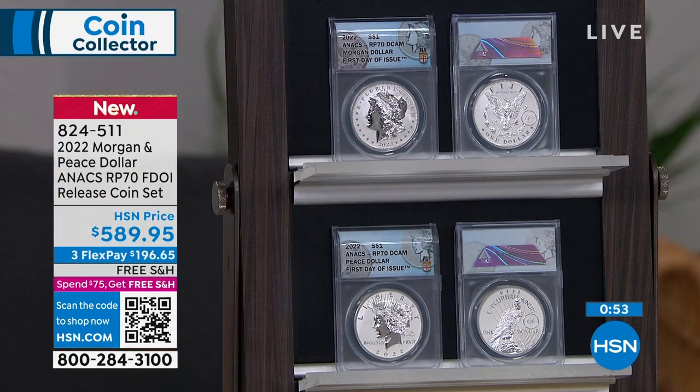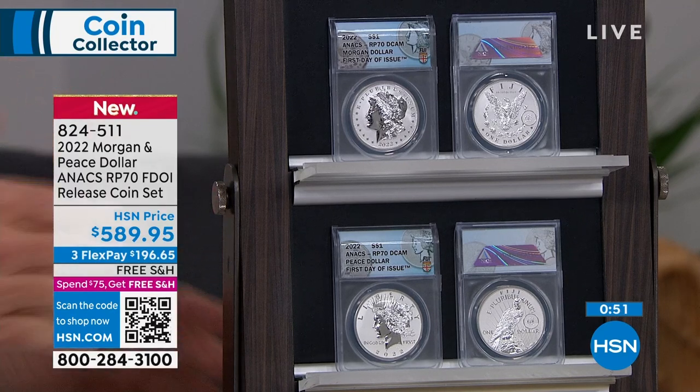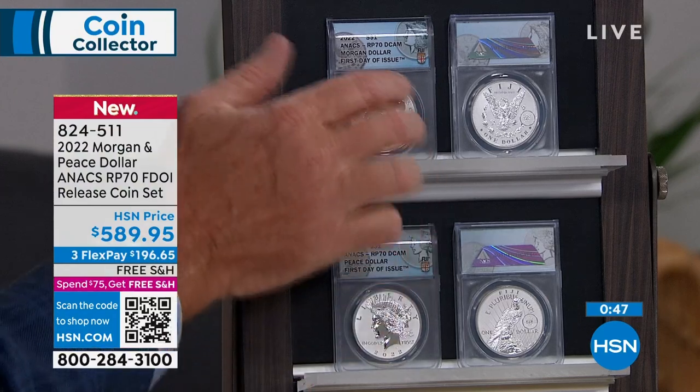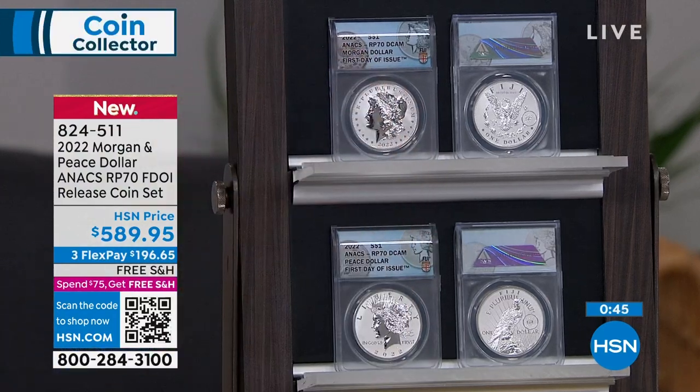But understand, that's just what they started with. In Mint State 70, reverse proof 70, sorry, Peace dollar and Morgan dollar in first day of issue, there isn't even 5,000. There's fewer than 1,000, and they're 100% exclusive to us here at HSN. Please, please, please understand these are phenomenally limited.